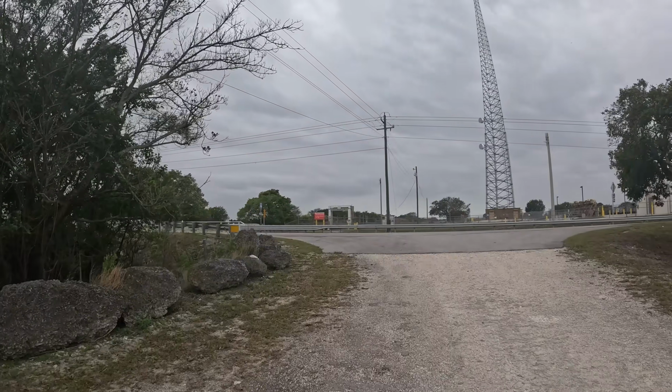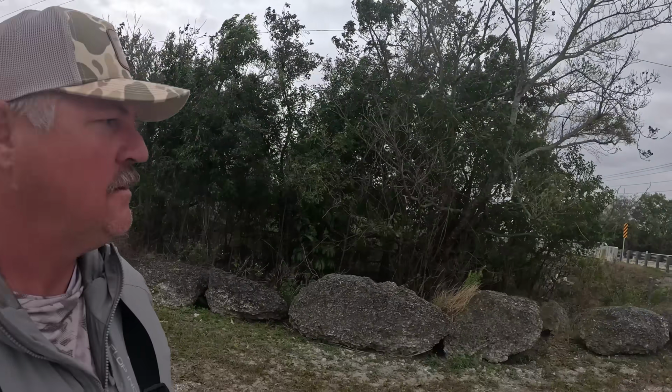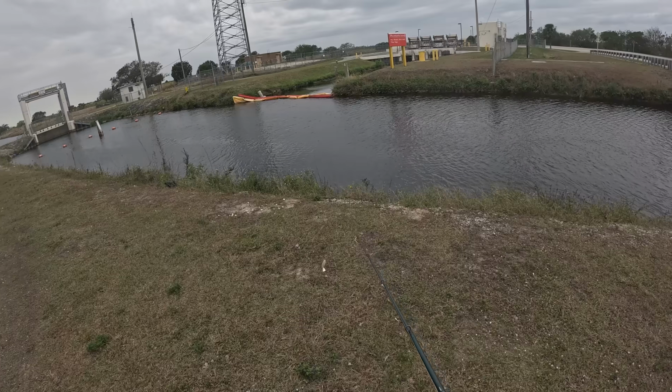And we're gonna try to ease up just ahead, throw around. Maybe there's some moving water in there. Hopefully we can find some fish.